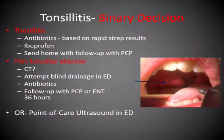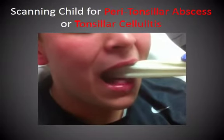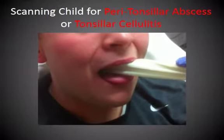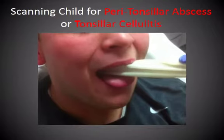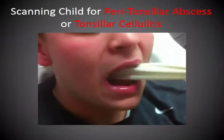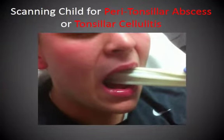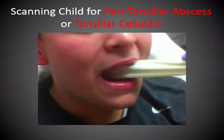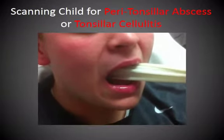Or, of course, the other option is we could do a point of care ultrasound at the bedside by the clinician. Now, you've listened enough to this video lecture that you know exactly what we will do. We chose option number 3, which is point of care ultrasound at the bedside by the clinician. We do this by taking an intracavitary probe and covering it with a probe cover. We come in to the tonsil from the opposite side, somewhat obliquely, and we look to see whether the tonsil is enlarged, whether it's cellulitic, or whether it has an abscess.